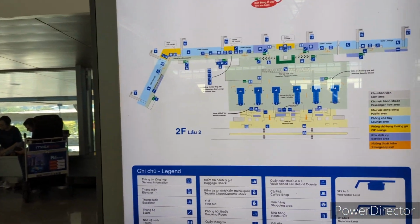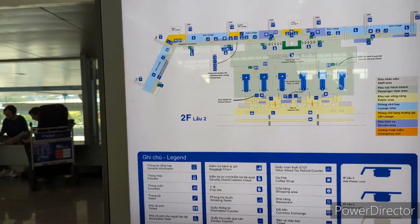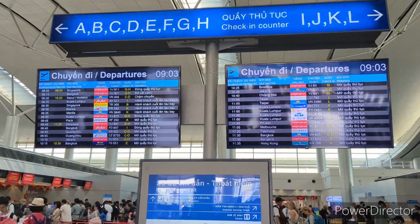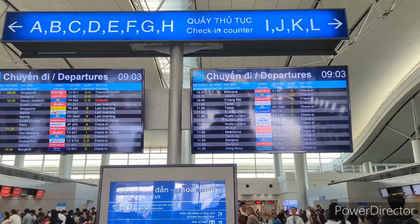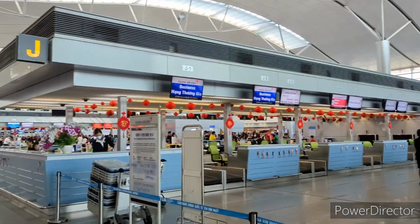Let's see here. Got some lounges here. This is more of a medium-sized airport here. So it looks like we've got Vietjet, KLM, Qatar Airways, Vietnam Airlines, Cathay Pacific. So I'll be checking out over here, J check-in counter.